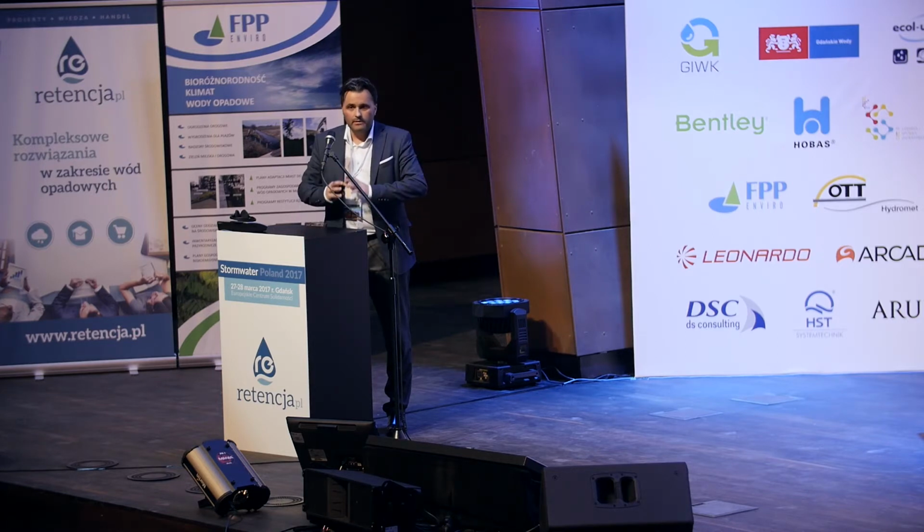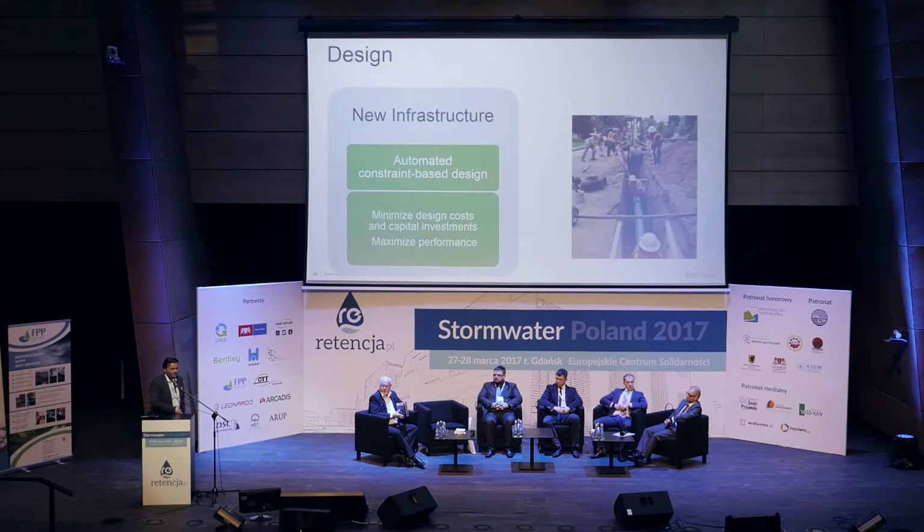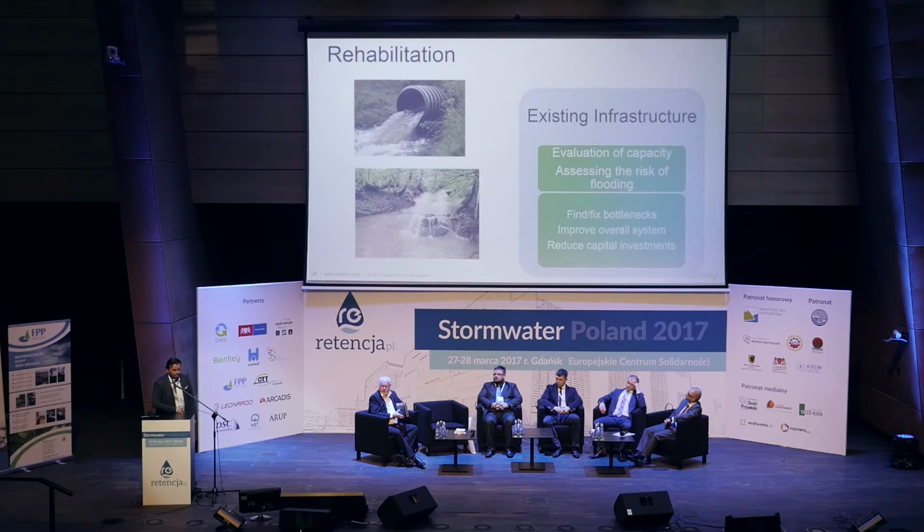That's why I'm talking a little bit of philosophy of a holistic approach, the building information model. The TOTEX should be optimized over the total life cycle of the infrastructure. Design of new infrastructure can be done by software tools using automated design with constraints, taking slopes and corridors into consideration, etc. For existing infrastructure, evaluation of capacity and of flooding risk can also be done by software tools, identifying basically the bottlenecks in the system and where to act.